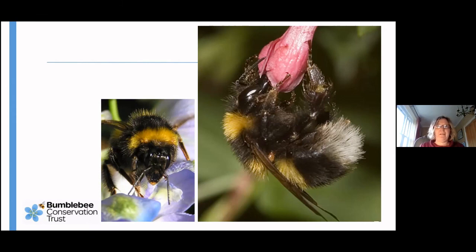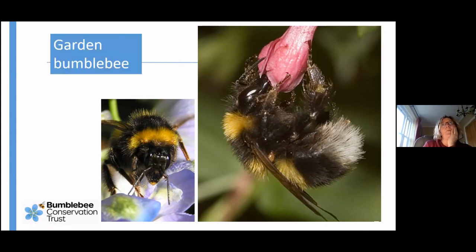Yeah, Sarah, indeed, it is a horse-faced bee. And everyone who's put in the chat has got it correct. So we've got a white bottom, white tail, and one, two, three yellow stripes, long, long horsey face. So that is a garden bumblebee, Bombus hortorum.